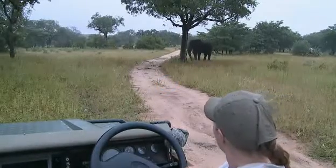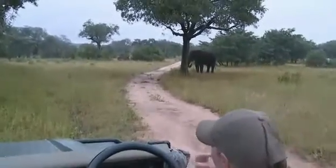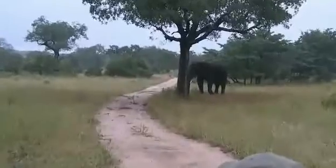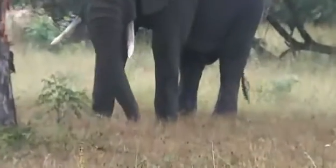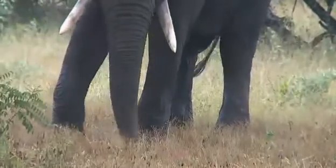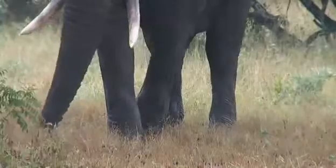But you might actually be able to see he's dribbling urine, and that's what we're smelling. It's really strong, and it's dribbling down the side of his legs. Quite often it can look green, I think, but because there is quite a lot of moisture in the air, we're not really seeing that.